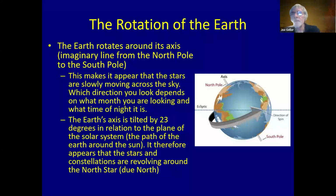The Earth's axis is tilted by 23 degrees in relation to the plane of the solar system. And the plane of the solar system is called the ecliptic. And that's the path that the Earth takes going around the sun. So because the Earth is going around it, it looks like the stars and constellations are also revolving through the course of the year. And again, they also seem to be rotating around the North Star.